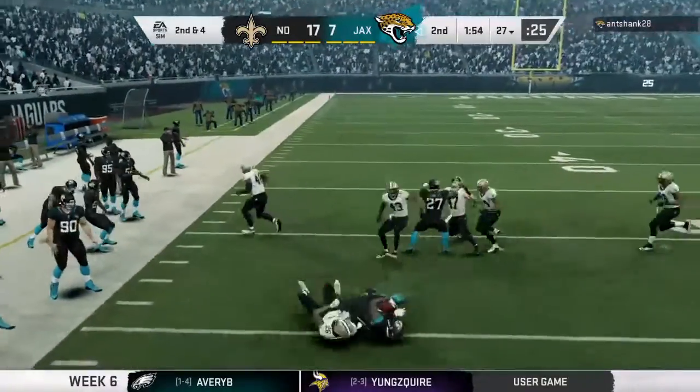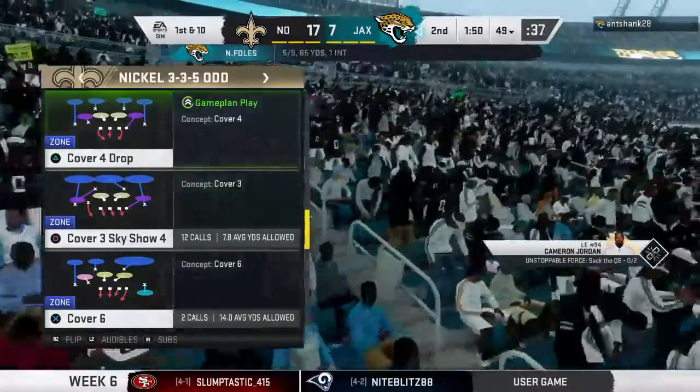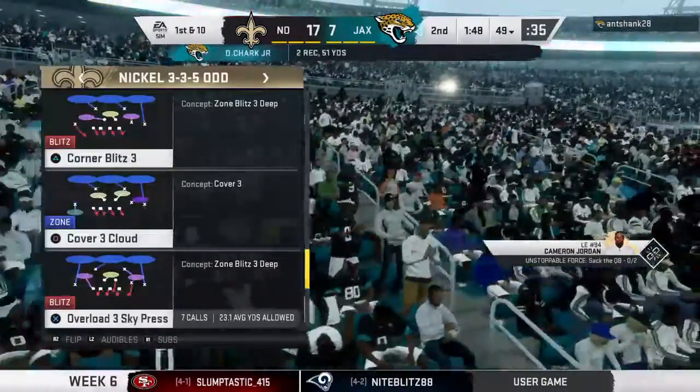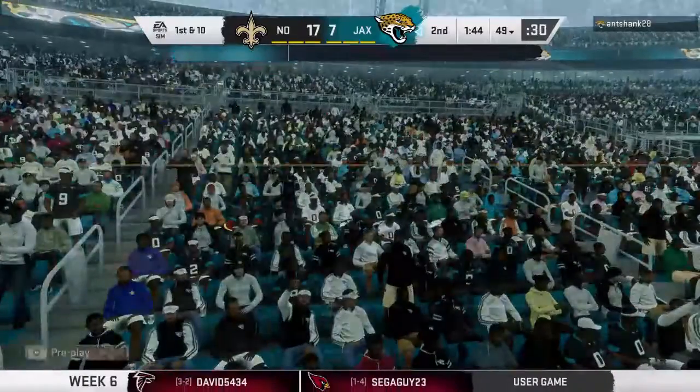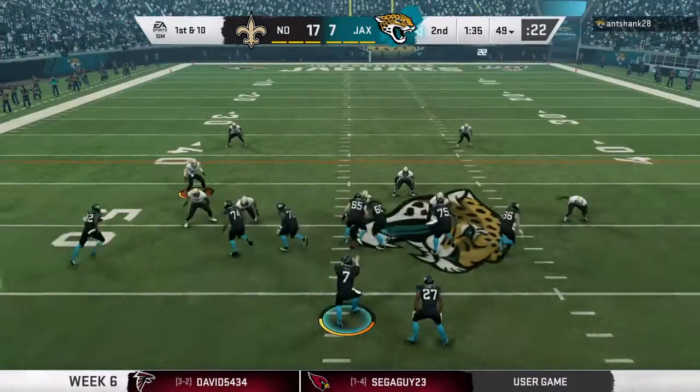Now this throw caught left side, and they nearly get this all the way to midfield. Mark him down at the 49. 22 yards there, a first down. So one play, and they're already just shy of midfield.